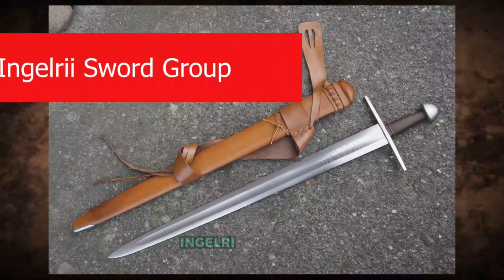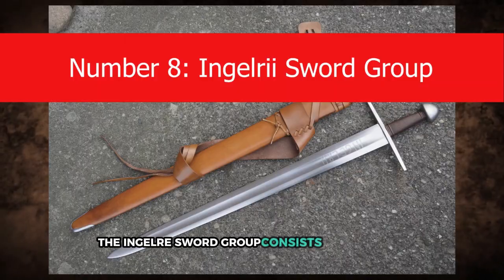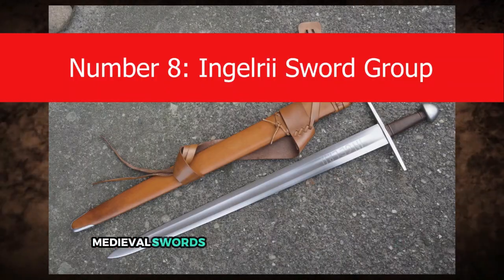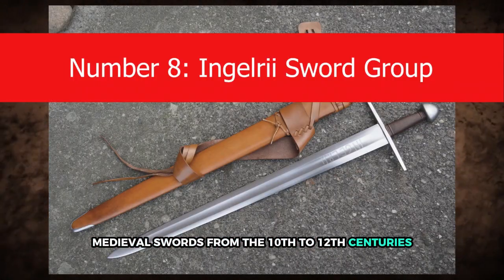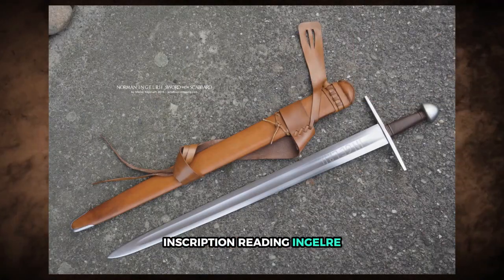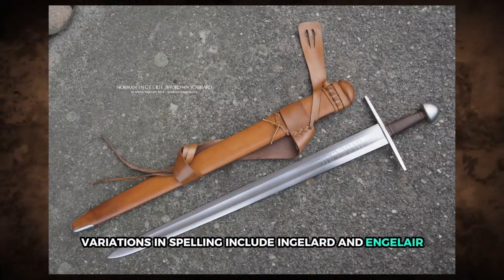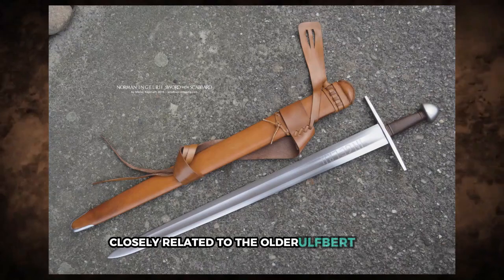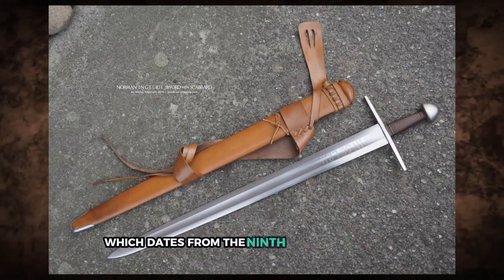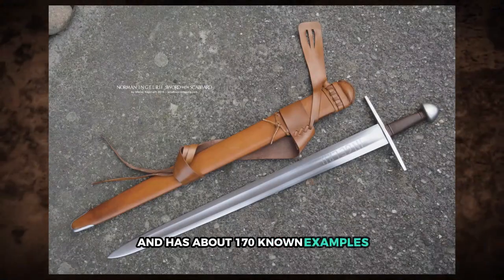Number 8. Ingelrai Sword Group. The Ingelrai Sword Group consists of around 20 medieval swords from the 10th to 12th centuries, each engraved with a distinctive blade inscription reading Ingelrai. Variations in spelling include Ingelard and Engeler, closely related to the older Ulfbert group, which dates from the 9th to 11th centuries and has about 170 known examples.